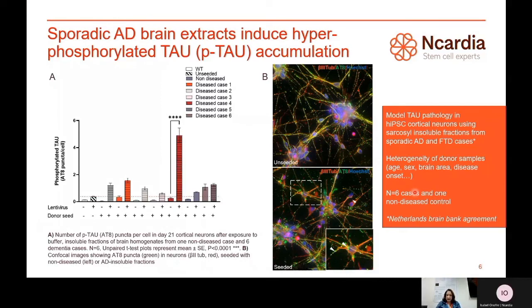In this model, we really wanted to focus on using tau seeds from human disease cases. These cases are very heterogeneous, of course. The seeds are heterogeneous depending on the age, sex, and area of the donors. Therefore, we use 6 disease cases, 1 non-disease individual, and unseeded neurons as controls. This was allowed by agreement with the Netherlands Brain Bank.